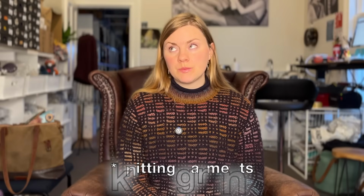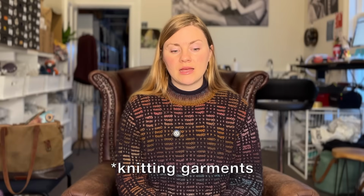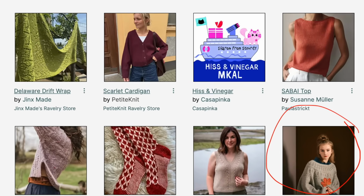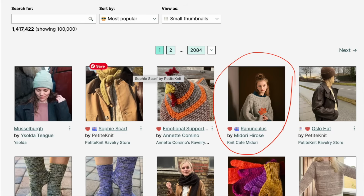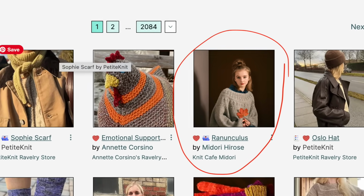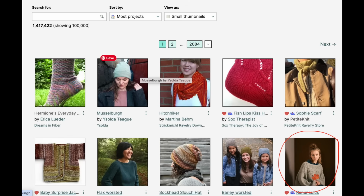As I said, this pattern originally came out in 2017, and as long as I have been knitting, which at this point has been 7 or 8 years now, I think it has always been on the front page of Ravelry. So it's in the hot right now almost all the time. If you filter your pattern search by most popular patterns, it is almost always in the top 5 from what I've seen. If you look at most projects, most favorites, all of these different criteria, the Ranunculus pattern is basically always in the top 5 or the top 10 of all those categories.